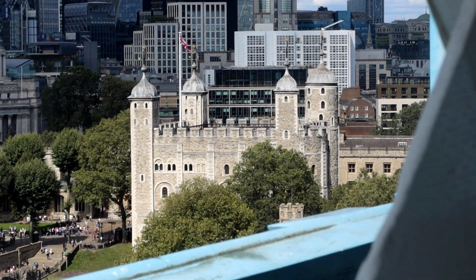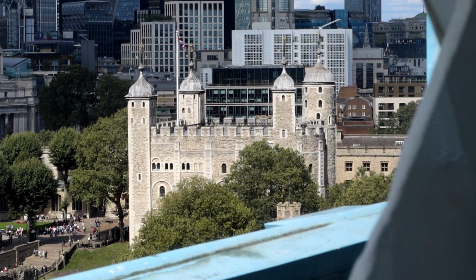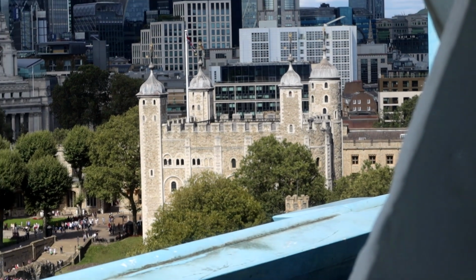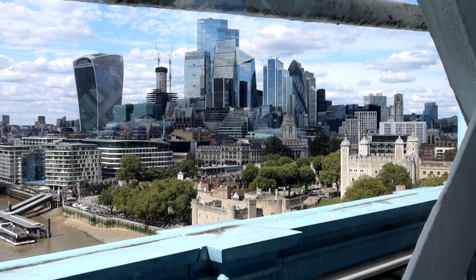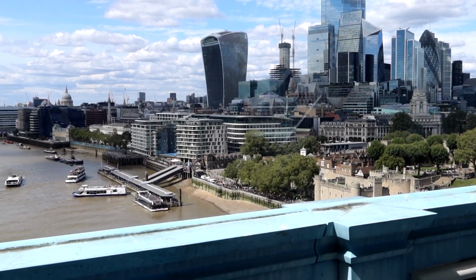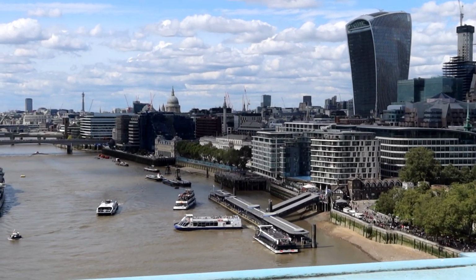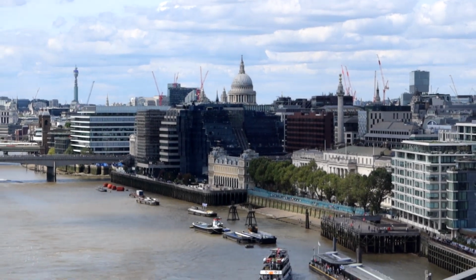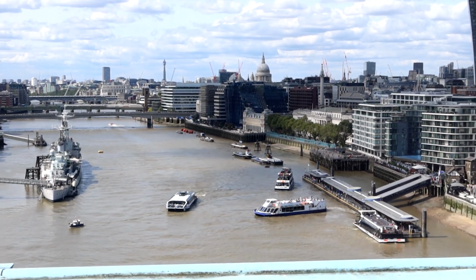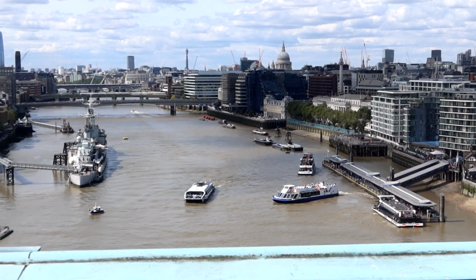So here we are on top of Tower Bridge, the very top. There's the White Tower down below, which we just toured a little while ago. Now the downtown area. And then off in the distance, St. Paul's Cathedral. And down below, the Thames. That was an amazing tour. To stand over that glass and just look straight down. It's kind of wild and crazy, but it was fun.